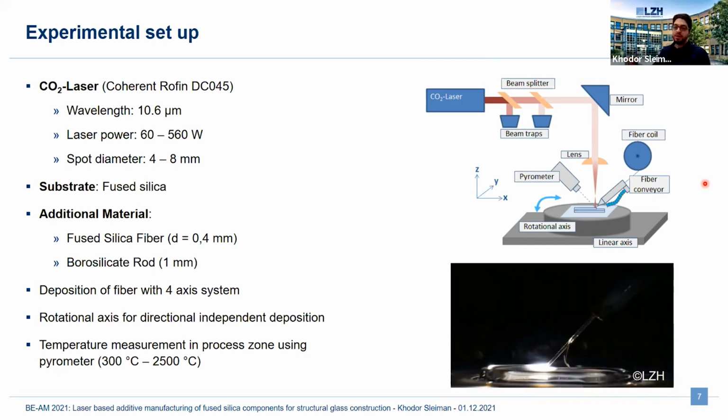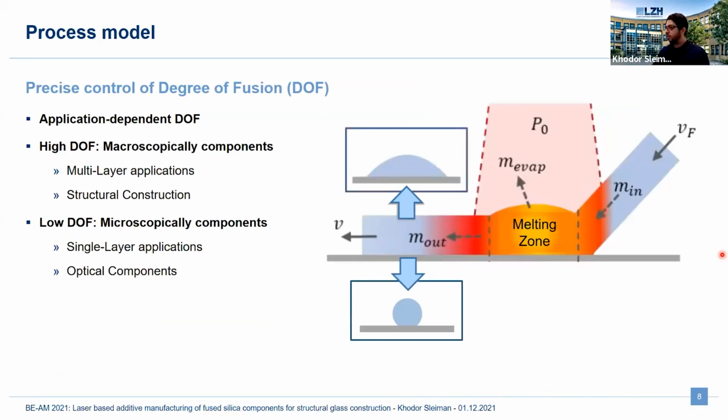So the fiber gets deposited onto the surface of the substrate, and through a 4-axis system, we can deposit the fiber continuously and in complex shapes, because through the rotational axis, we gain direction independence. And the temperature in the process zone is measured through a pyrometer, so we can precisely control the contact angle and the degree of fusion of the glass fiber.